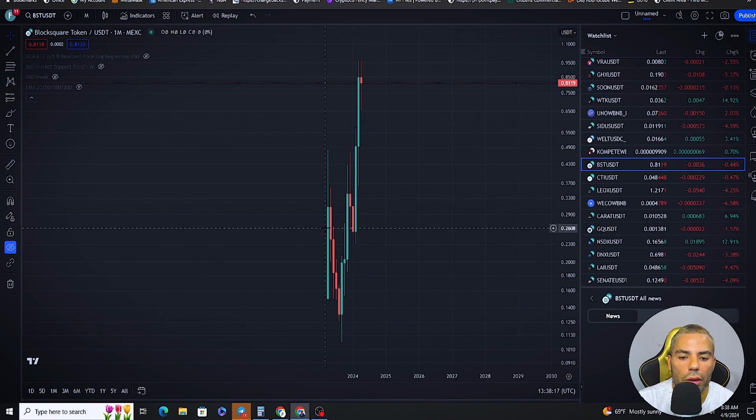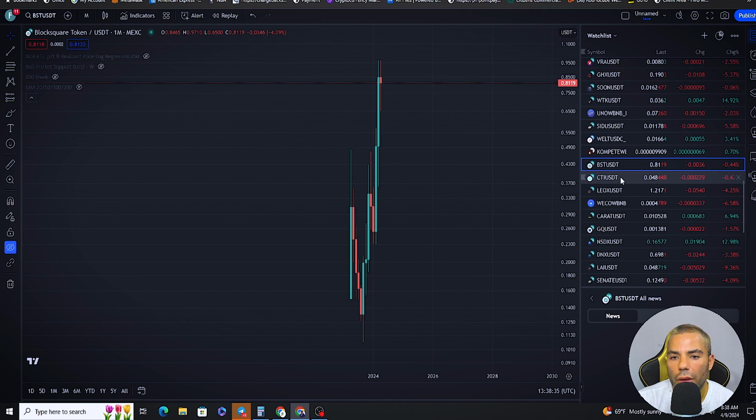Block Square token looks really bullish, actually. It looks really bullish if you look at it this way. 81 cents. I think it's still got a long ways to go. I mean, this consolidation area. Look at the red months, guys. These are the times to be picking up, because eventually we're going to catch some of these pumps. Boom, if we're in the project. We don't know exactly when, but it will happen, as far as I can tell.